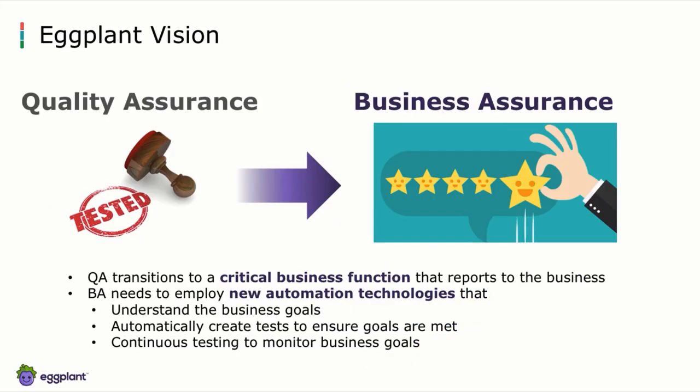It is still seen as very much a rubber stamp, tick box exercise, which is seen as a cost center to the business. It's something that they have to do, and it's something that they do quite passively. Where we see QA heading is to be more business assurance. If you get your QA right, you can deliver these amazing digital experiences for the customers and the users.